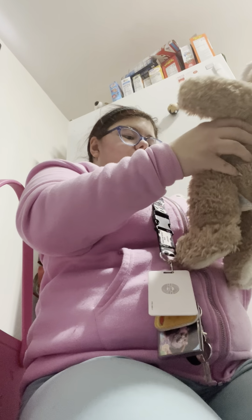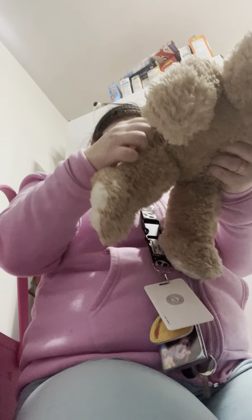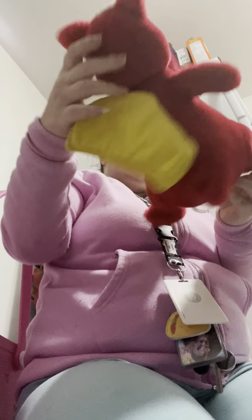They're kind of washed, kind of dingy, but we got a Build-A-Bear little bunny rabbit. What else did we get? We got a carnival dragon. We got another carnival little fishy thing. We got another carnival prize, a little dragon. I can't think of what that's called right now.